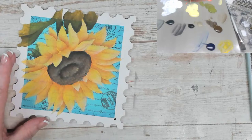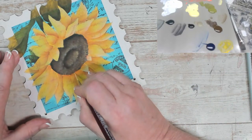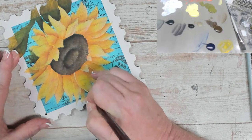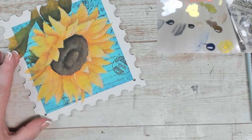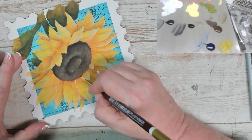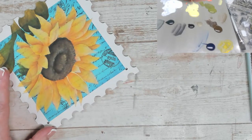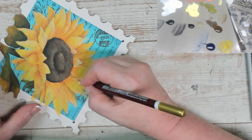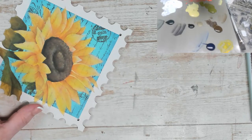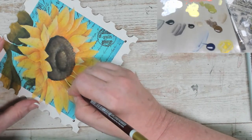So we're going to add a little detail to the edges of these petals to give them a little more depth. So I'm going to press down. Just like that. So I'm using that liner and a little bit of that warm white in that sunny day.